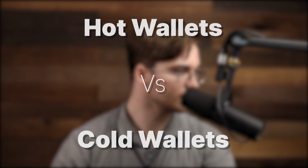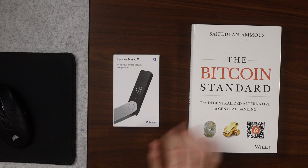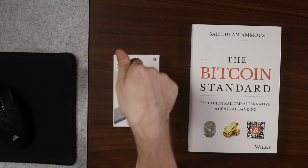So with that said, I want to start the video by delineating between hot wallets and cold wallets. Even before we get into the review of the X, I want to explain why this product exists and why you should have one. As I quoted from The Bitcoin Standard earlier, crypto security is of the utmost importance, and with that in mind, I want to start this video by distinguishing between a hot wallet and a cold wallet so you understand why these guys are so important.